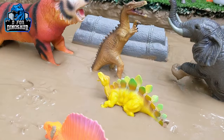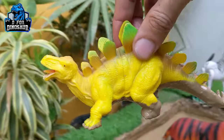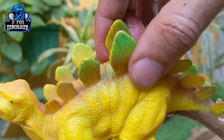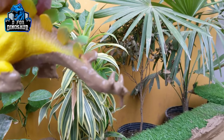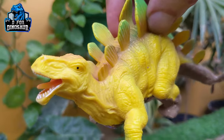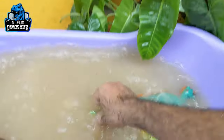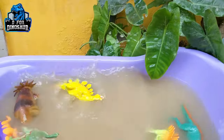And the next one is Stegosaurus, another very big herbivore dinosaur. Stegosaurus has big spikes on his back, and he has an armed tail, and they move with four legs. So let's watch him. Here we go, Stegosaurus.